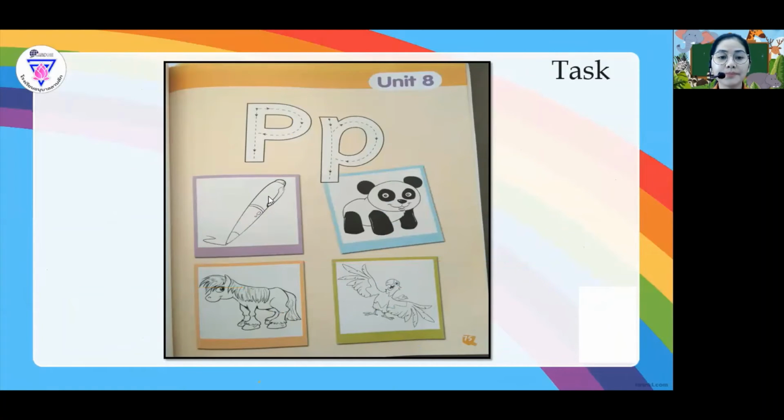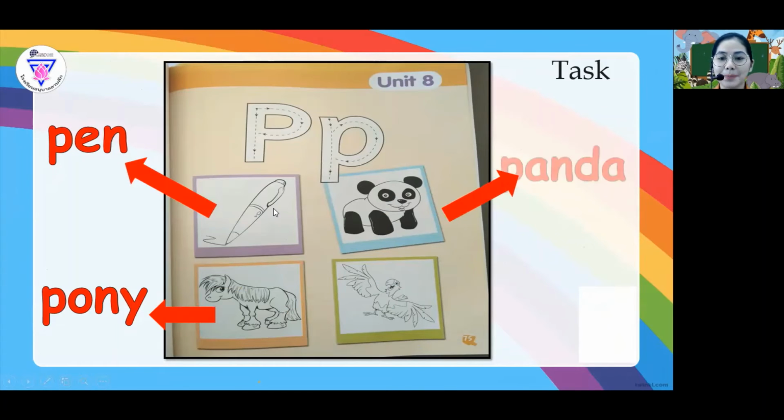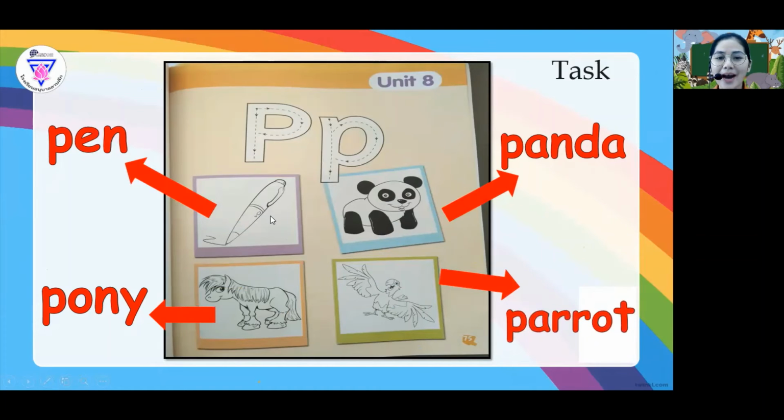All I want you to do is to practice speaking. For example, a pen, please. Next to that, a pony, please. And also a panda, please. And the last one is a parrot, please. So that's how you're going to say "please." Do you understand? Yes, I do.